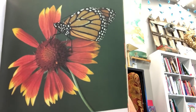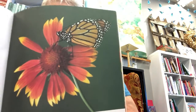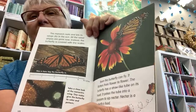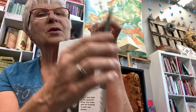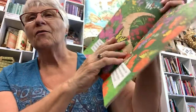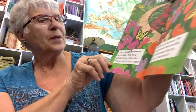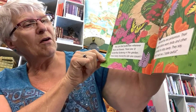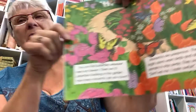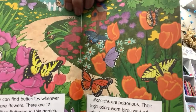That's why they like to grow milkweed pods around a flower garden, because then there are flowers for the butterfly to get the nectar from, to get its strength, and to get it ready for its life. You can find butterflies wherever there are flowers. There are 12 butterflies fluttering in this garden. How many monarchs can you count?